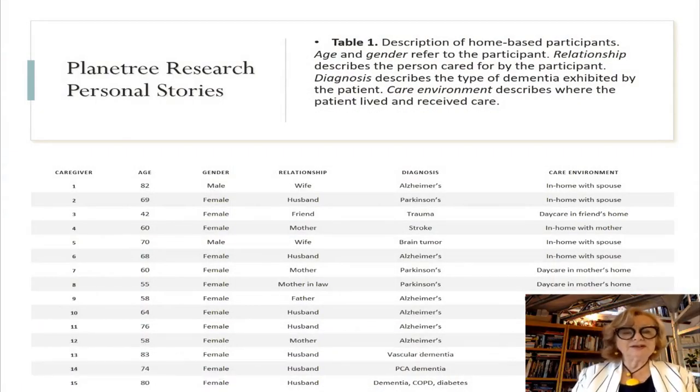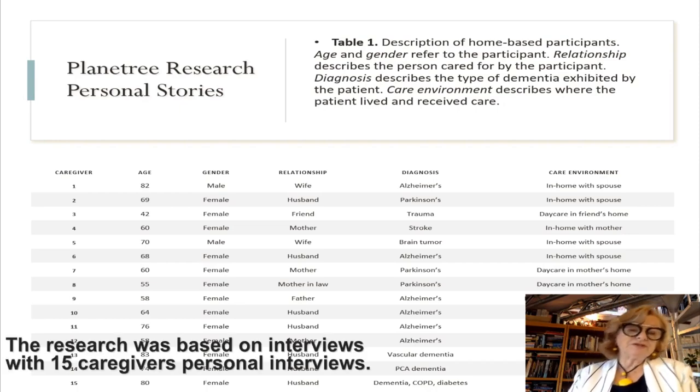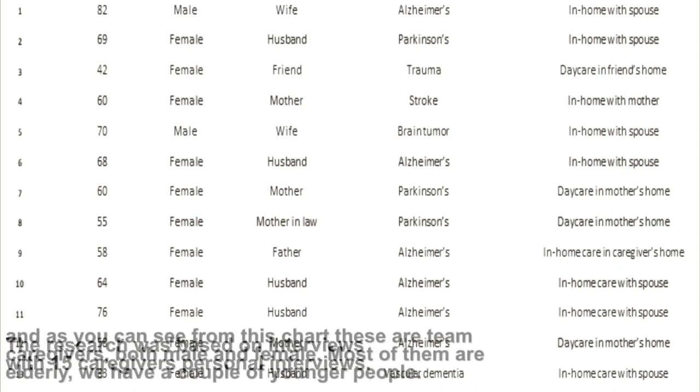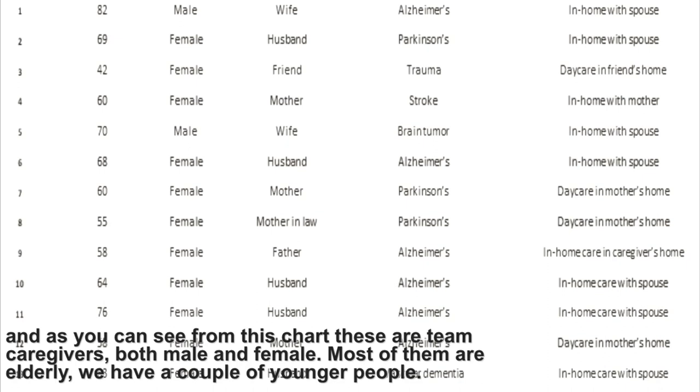Okay, let's get to the research. I want to explain a little bit about the research and what some of these charts mean. The research was based on interviews with 15 caregivers, personal interviews that we did, and a questionnaire that provided the data on these, and follow-up interviews. And as you can see from this chart, these 15 caregivers were both male and female. Most of them were elderly. We have a couple of younger people.